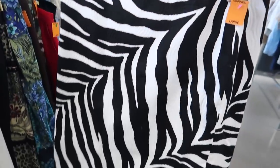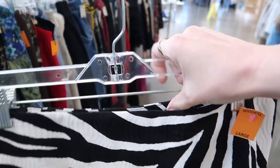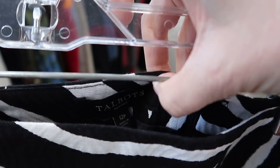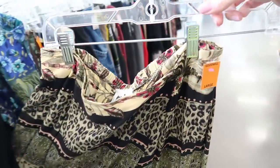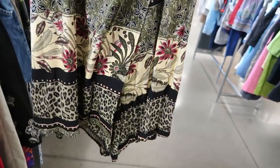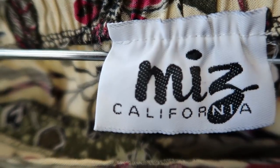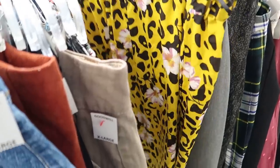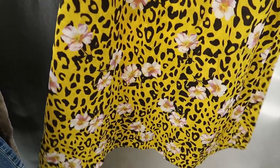I was really interested in this one. I think it would be so fun to style and go with a lot of graphic tees that I like to wear, but it was the wrong size, unfortunately for me, so I had to leave it. This one has some fun pattern mixing going on, just wasn't quite my style, so that one stayed as well. And I love how loud, obnoxiously loud this one is, but it's a fast fashion brand and the quality wasn't there, so I left it.